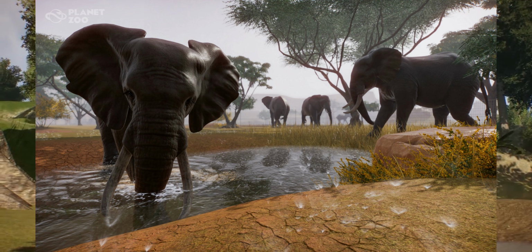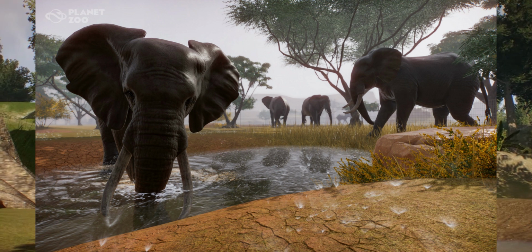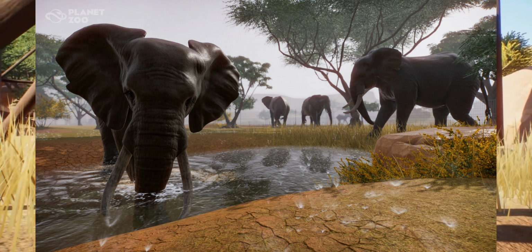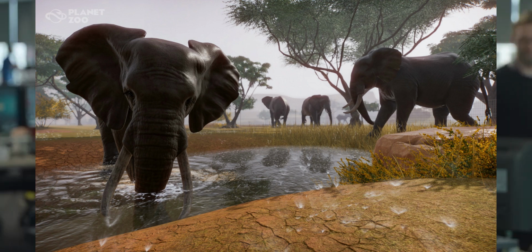Also, the amount of elephants. There's a lot of elephants here. If I had an elephant exhibit, I'd probably keep my numbers a little bit lower than this, but that's not important.